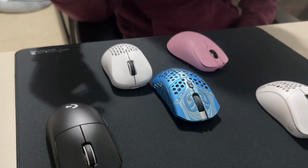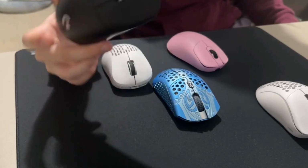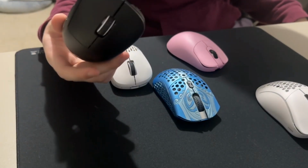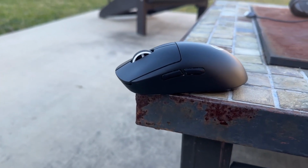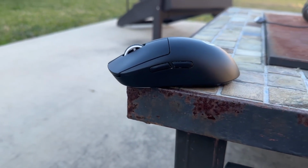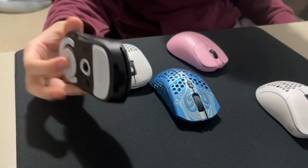Extremely heavy. Next mouse that I bought was the G Pro Superlight number one, not the number two. I don't have the two. I bought this when it came out, 2 years ago, I believe. It came out during Christmas time, and I bought it with a gift card that I had. It was like the most expensive mouse I've ever seen at the time.